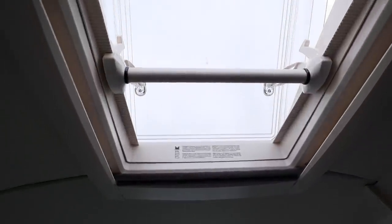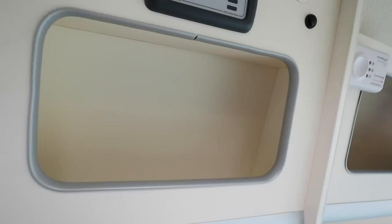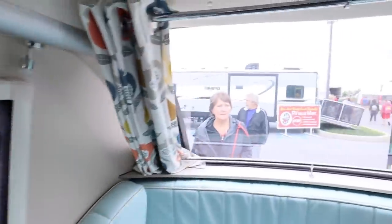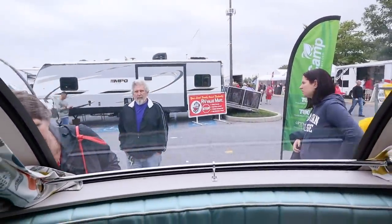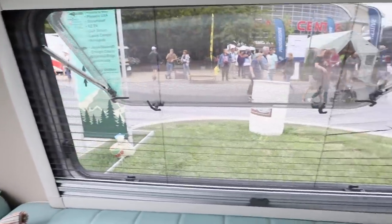Up above, a nice roof vent. Storage along the sides. Pretty neat. Big full windows and a screen. And a nice rear window. Look at all these people looking in at us. This is really nice.